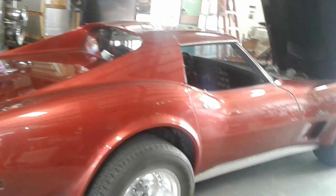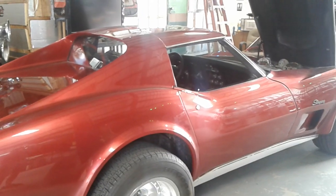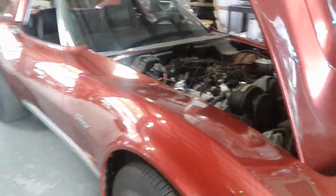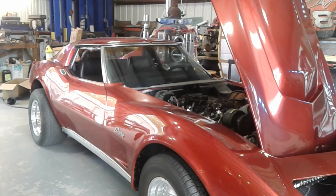Maybe next week I'll get a chance to work on it. But right now, I'm supposed to be working on the 54, and I occupied a little bit of my time by scratching my head on what the hell's going on with my Vette, because I finally want to go drive this car, and now it's leaving me on the side of the road.